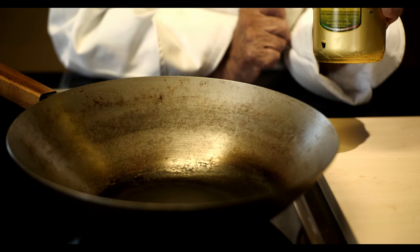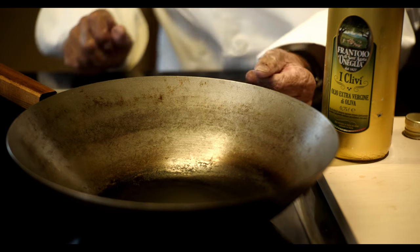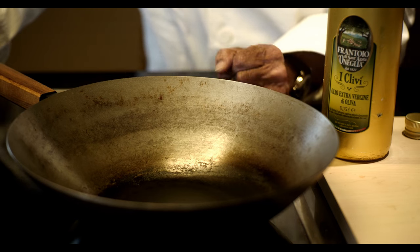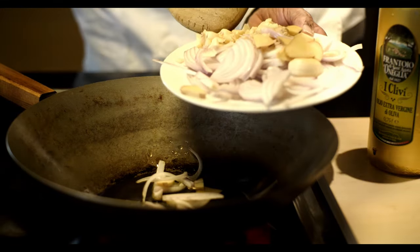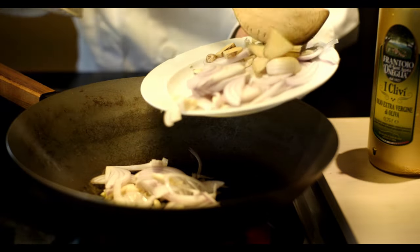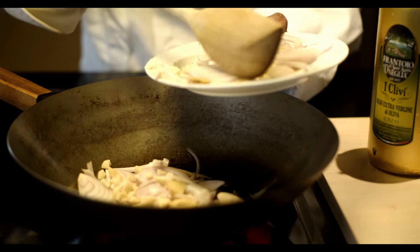This is extra virgin olive oil from Liguria, one of the best olive oils that you can get. So what I'm going to do is switch on the wok for preheating, otherwise the vegetables, onions, and other things would stick. So preheat the wok for 2 or 3 minutes and then add the olive oil. Ginger and onion goes in together with the garlic. I would add all the ginger, but perhaps not all the garlic, and perhaps not all the onion.